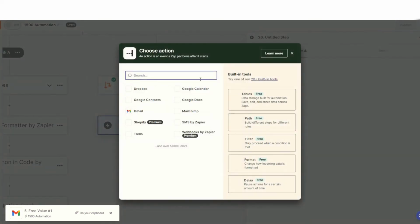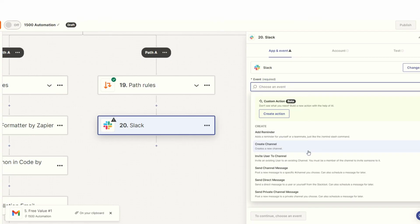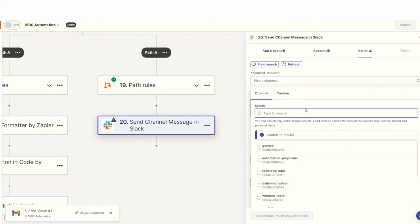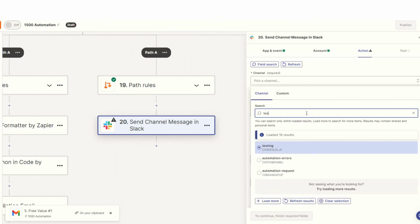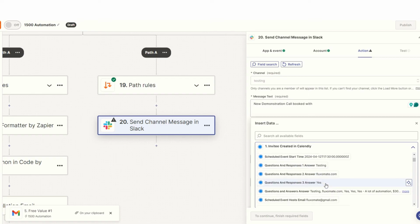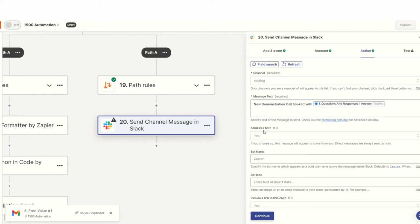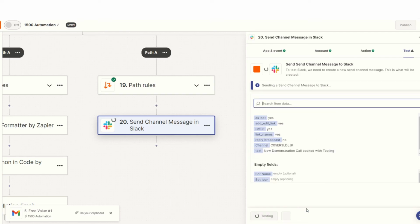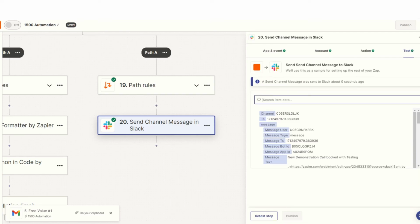So for the first action, we're going to look for Slack. For the event, it's going to be send channel message. Here, you would choose some sort of call channel. I'm just going to use our testing channel. The message can be similar to the previous one. New demonstration call booked with, and I want to insert the company name straight from Calendly. Super simple, guys. Obviously, you can send that as a bot, clean it up. It's very simple. And if we test a step, it'll automatically go to our Slack channel within a testing version right there.